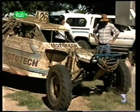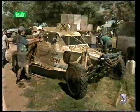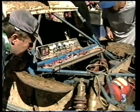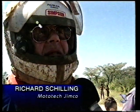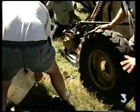When they arrived at the service point, Richard Schilling and Ashley Thorne were worried about the steering box. But with the sun starting to shine, Schilling was beginning to perk up. It looks pretty good. Getting nice now, the sun's coming out. But it was very, very muddy this morning. The car's going beautifully, and we'll see at the finish.